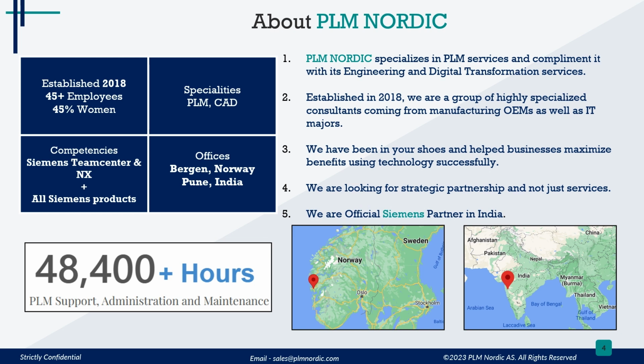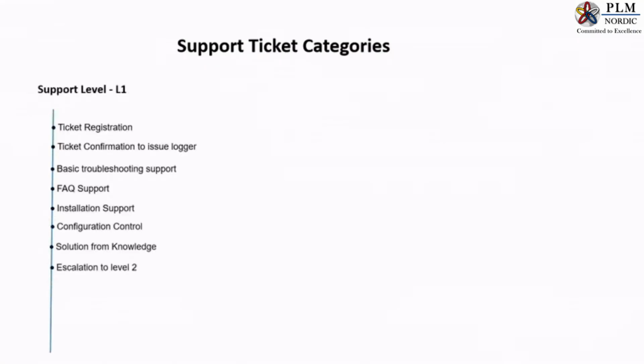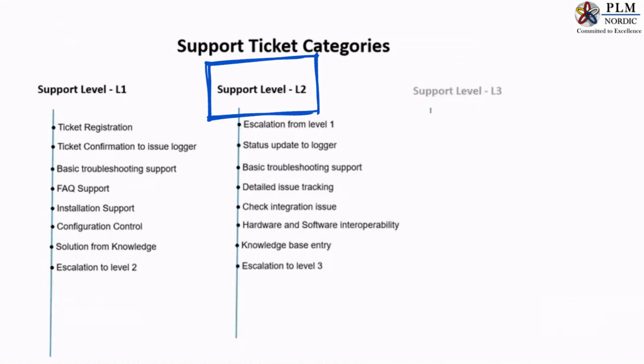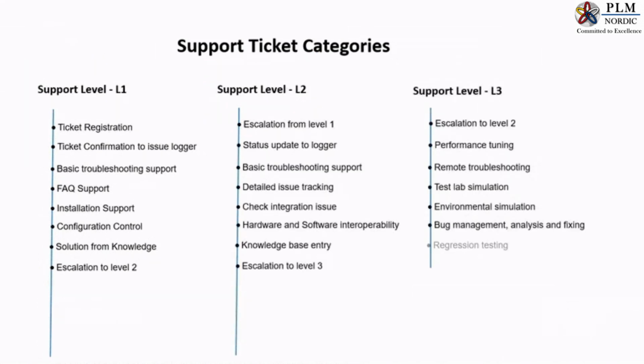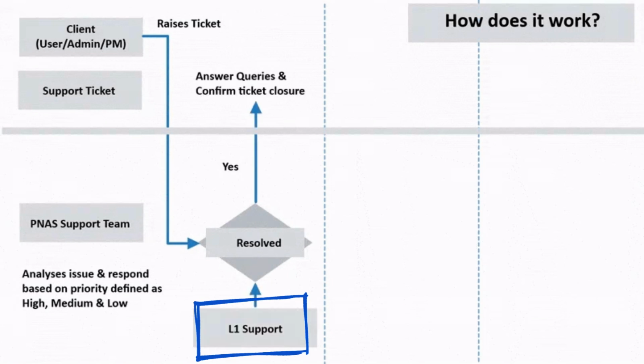Teamcenter support categories. We believe there are three types of PLM support categories: Level 1 support, Level 2 support and Level 3 support. In Level 1 support, our experts try to identify the issue and check the issue category, do basic troubleshooting, report to the users about the status of tickets and update issue logs.